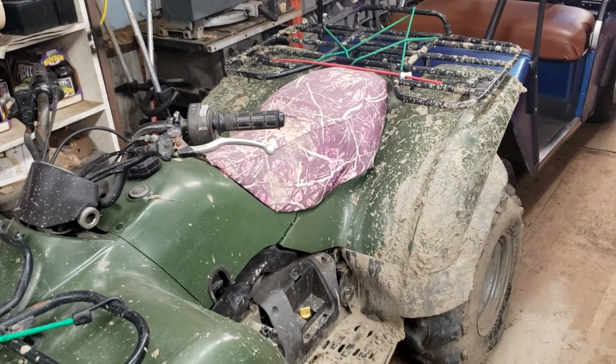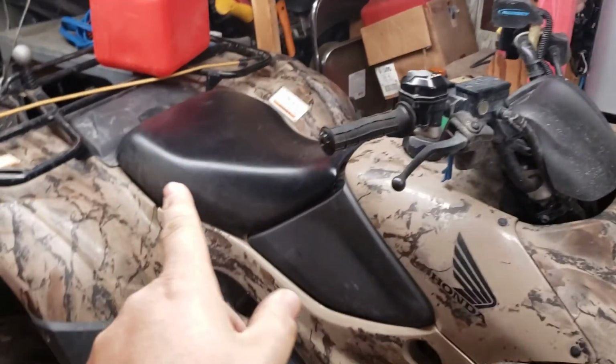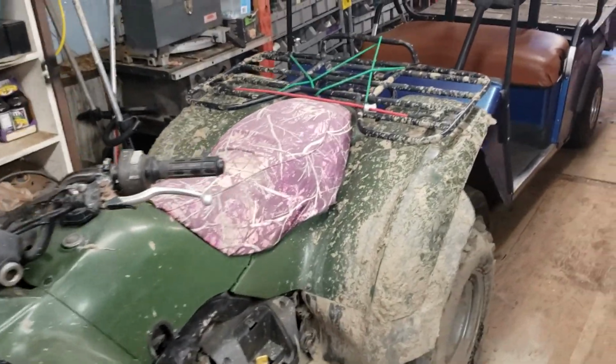Though it's kind of growing on me, because a couple weeks ago it was in the 80s. And that seat pad would scorch something that you don't want to scorch. And this one was still cool to the touch, which was kind of nice.